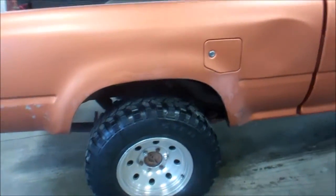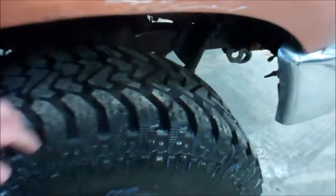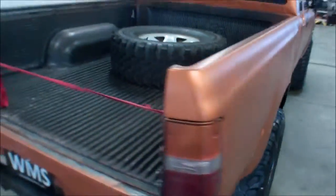Both back bed sides, you can see there's a lot of putty in there. It's cracking, starting to fall apart there. Tires, this is probably your worst one. Probably call that 20 to 25%. And then on the front here, like new. So, non-matching tires. Truck does run and drive.